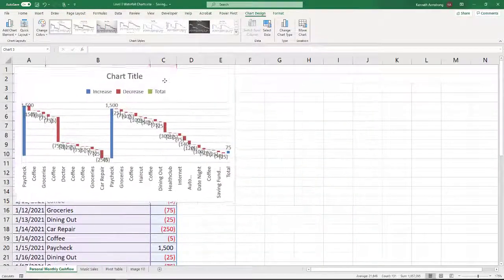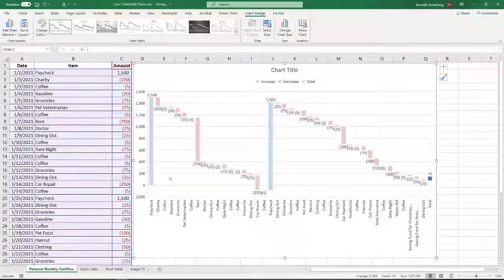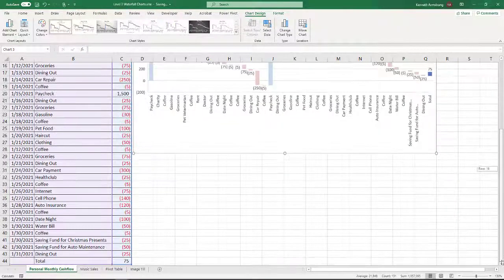And let's make it a little bigger so we can see it here. So we see here that the increases are blue, the decreases are red, and then we have this 75 down there on the right that looks like an increase.